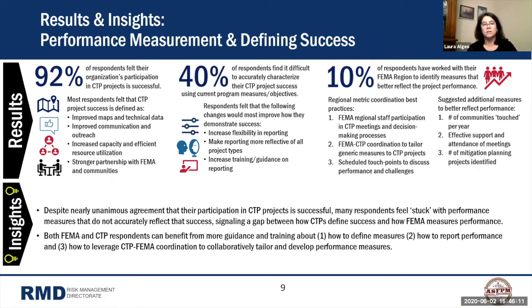They thought that project success was improving maps and technical data, improving communications, increasing capacity and efficiency for resource utilization, and having a stronger partnership with FEMA and communities. These are all things that we strive for in the CTP program, and those are what they felt were the key indicators of that success.